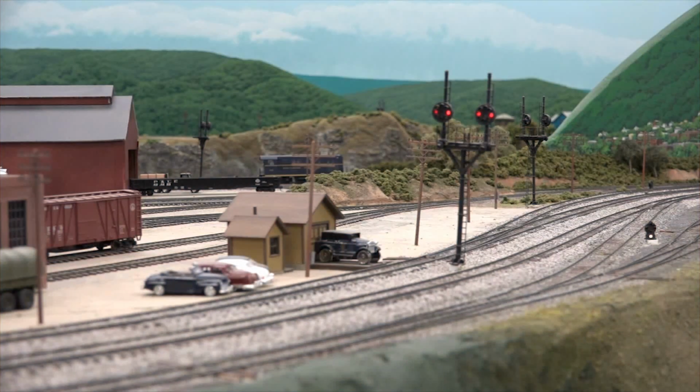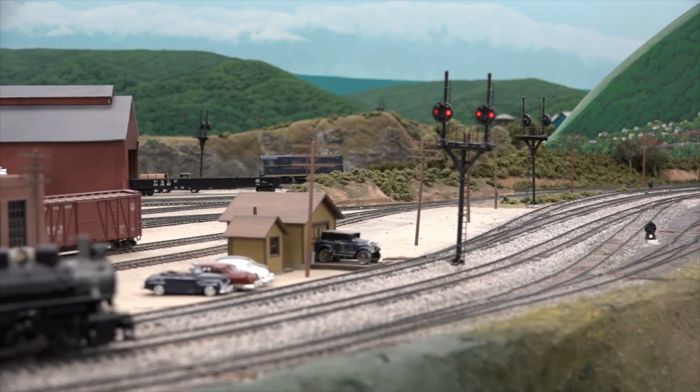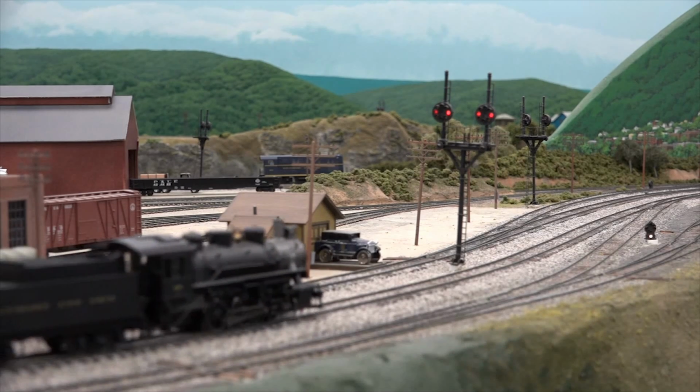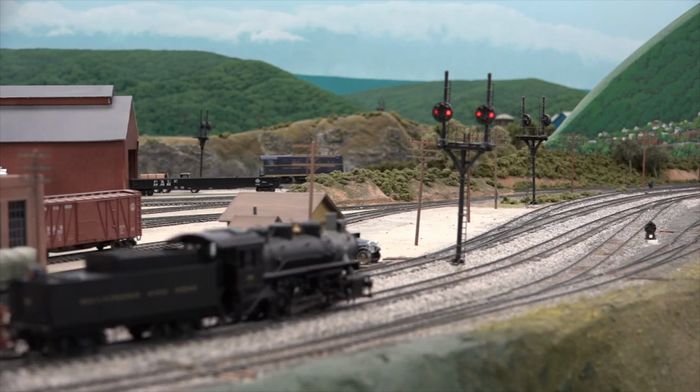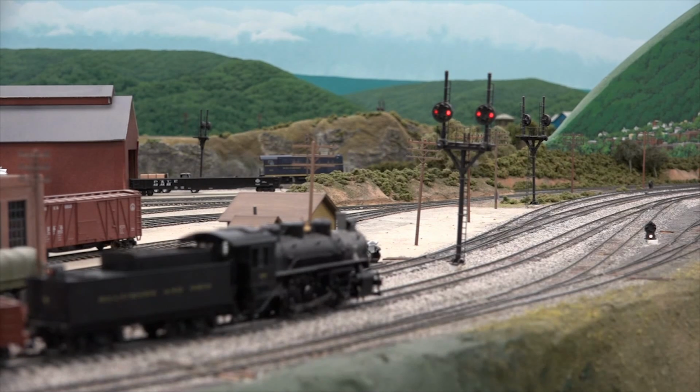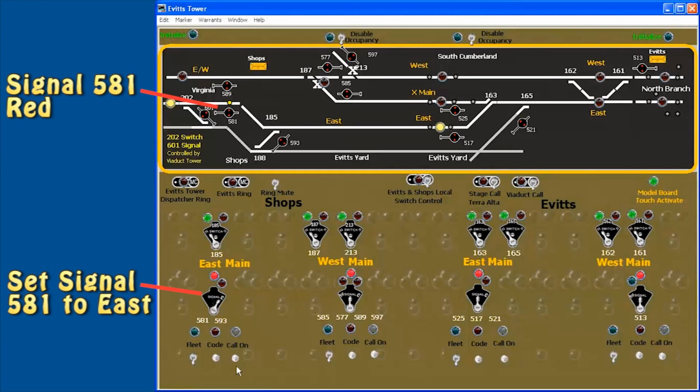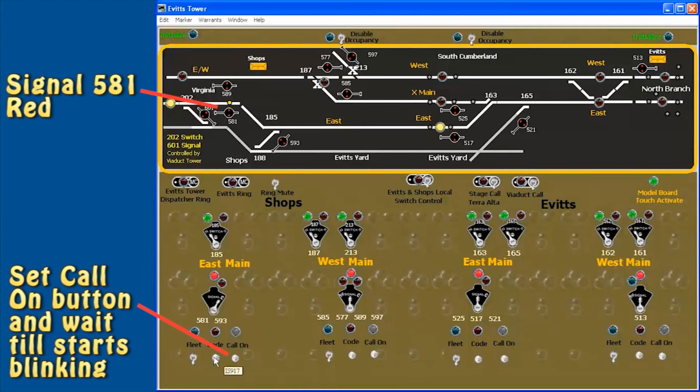The tower operator's panel actions are analyzed. Additional JMRI conditionals record the status of the lever switches and code button. The event triggers define when the panel request should be interrogated and the resulting signal aspect computed. Two additional panel features are the call-on and fleet mode functions.